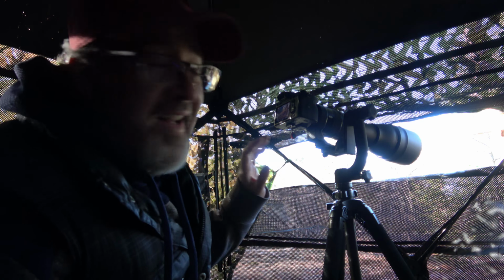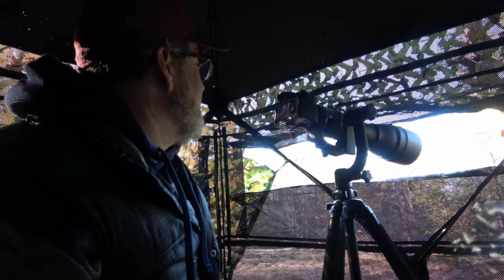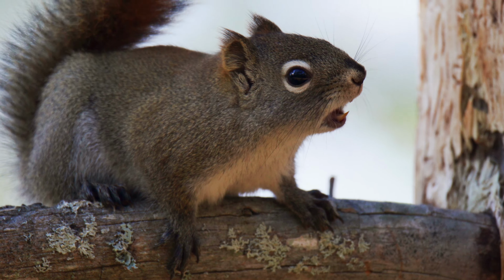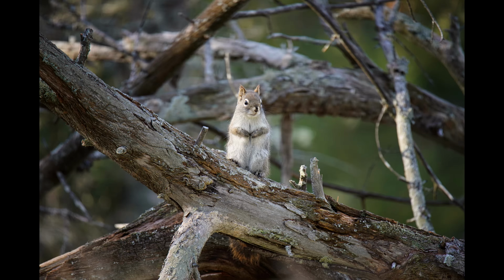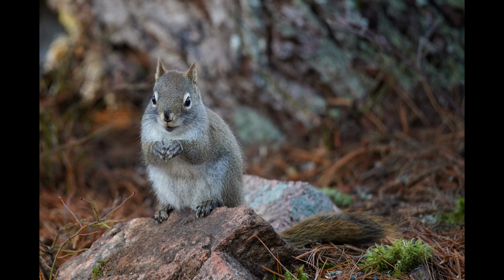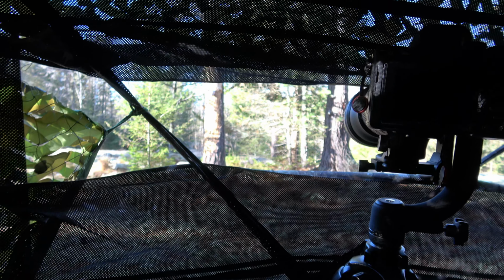Got the red squirrels running around, so they're at least giving me something to shoot. We'll show you guys the roof. It's pretty scratched up. Those are all light marks, light coming through the roof. Now, did we do that setting it up? I don't know. I don't think so.